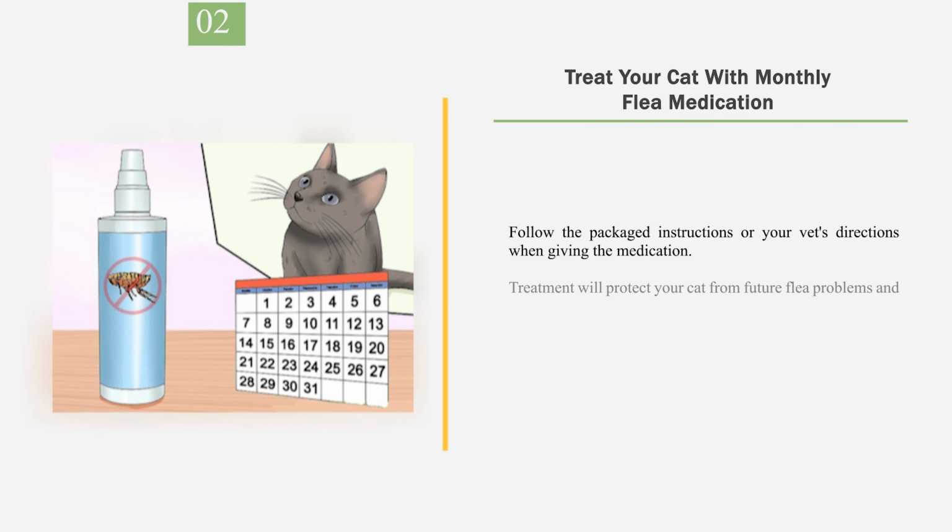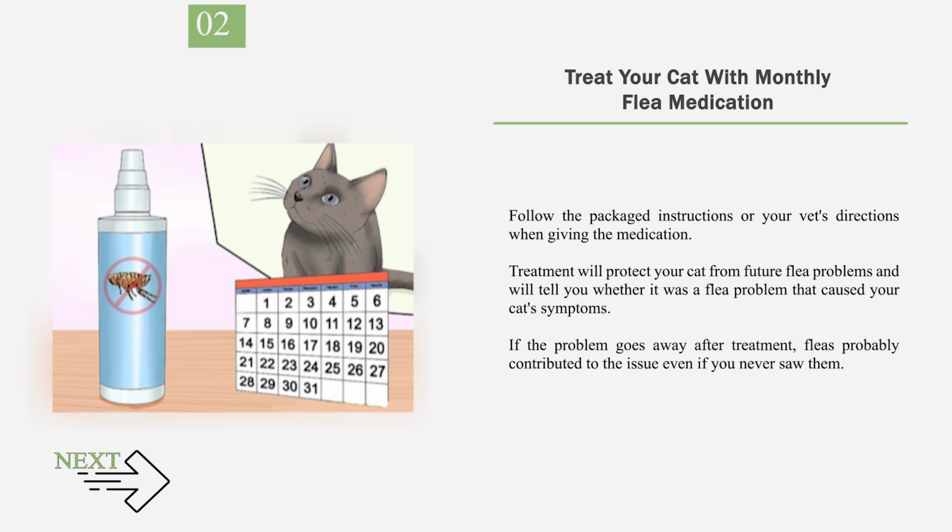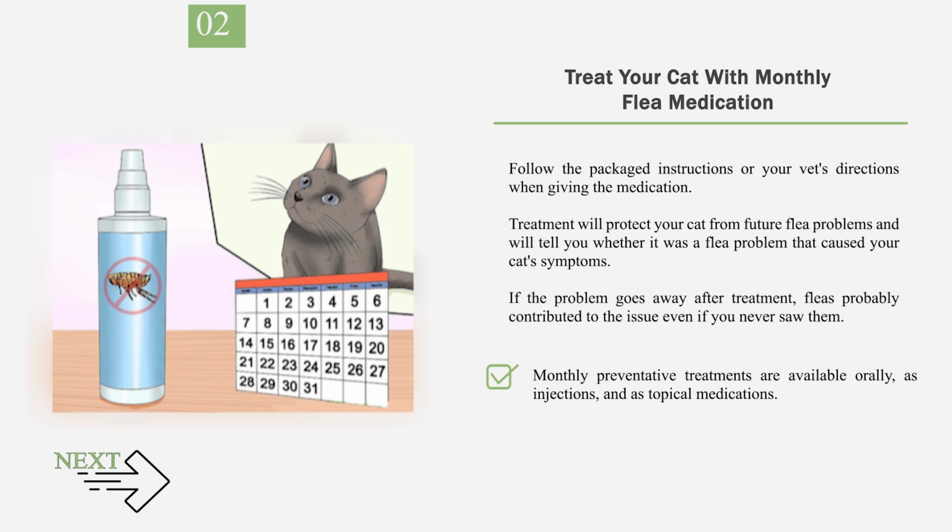Number 2. Treat your cat with monthly flea medication. Follow the packaged instructions or your vet's directions when giving the medication. Treatment will protect your cat from future flea problems and will tell you whether it was a flea problem that caused your cat's symptoms. If the problem goes away after treatment, fleas probably contributed to the issue even if you never saw them. Monthly preventative treatments are available orally, as injections, and as topical medications.